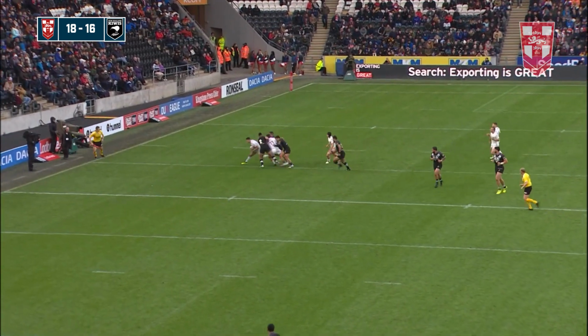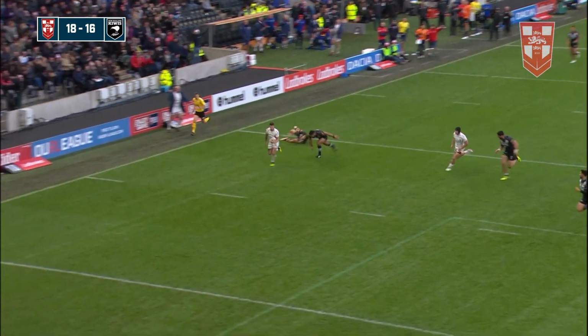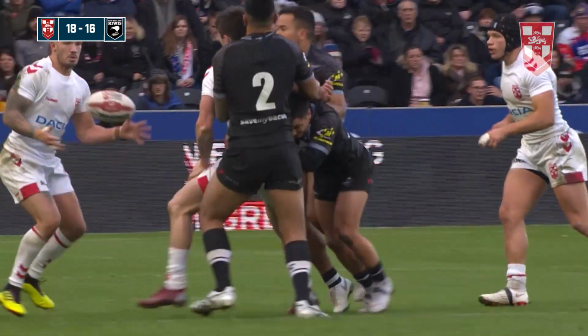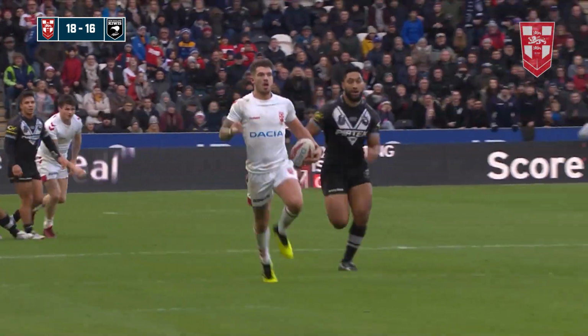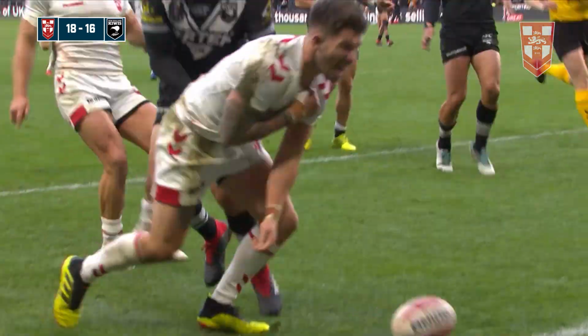Magic, and it's England who are back in the lead. Jonathan Bateman there ties in 3 defenders, goes into contact. They're all climbing all over them. He gets the ball away to Gildart, and then he does all the work to stand up the fullback and finish it off. Great try. Yeah, they were under the cosh, England. They needed something brilliant to happen. And it's the offload that releases Gildart.